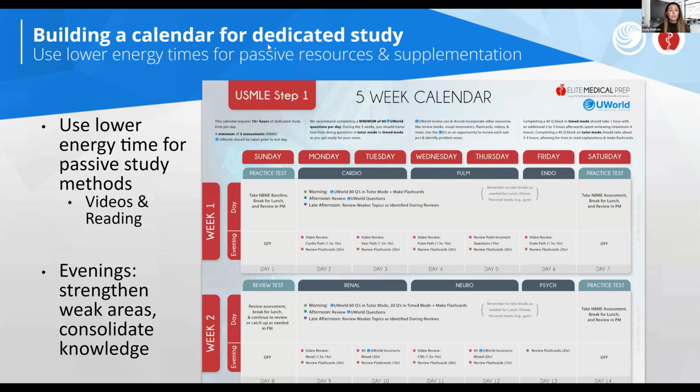So to piggyback off of what Kelly was saying, we do recommend typically doing tutor mode questions early on as you're getting prepared for your dedicated period, and even initially as you first start your dedicated period. As you may notice on this calendar, although we've set a specific focus for the first 2 days of the study calendar being cardio, the next 2 being pulm, we're not specifying that you necessarily do all 80 questions each of those days focused on cardio alone.